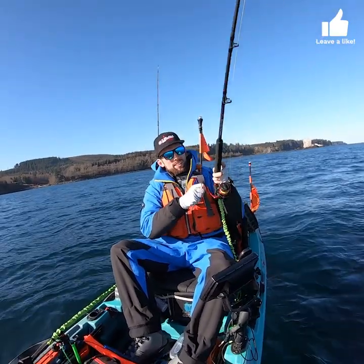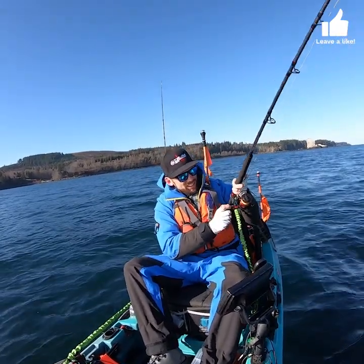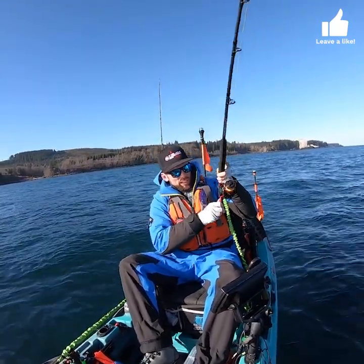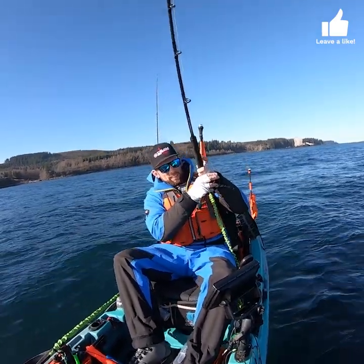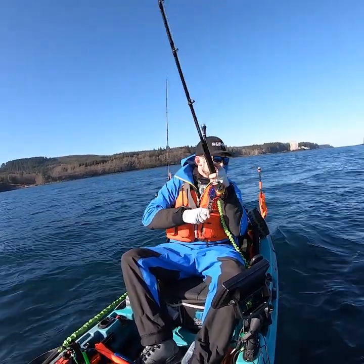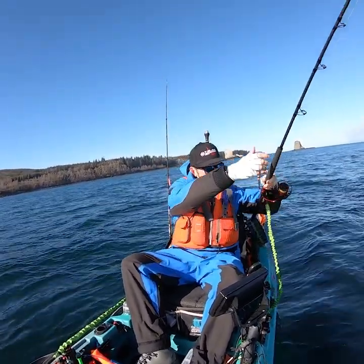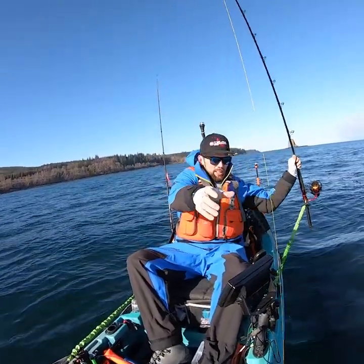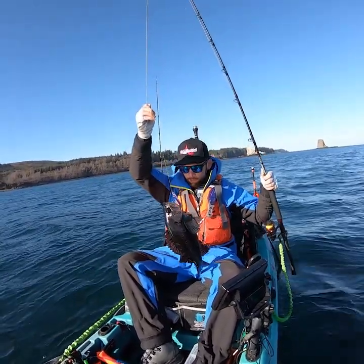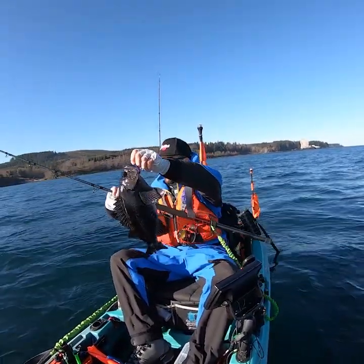Okay, I got my first fish on here. Ooh. Got a fighter. What is it? Oh, that's a really nice sea bass. First one of the day, boys. Hooked him right in his gill plate there. That's a nice shot. I feel good about that one.